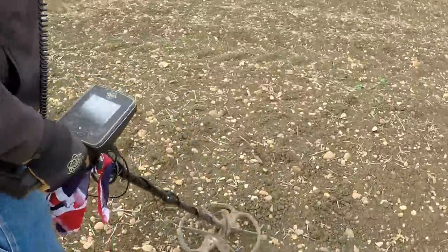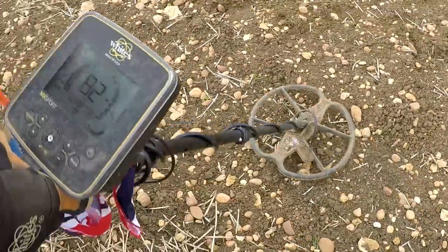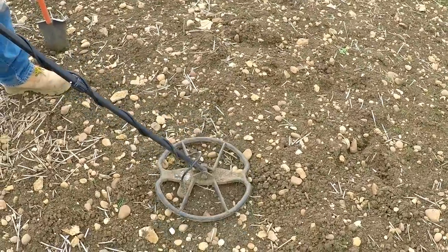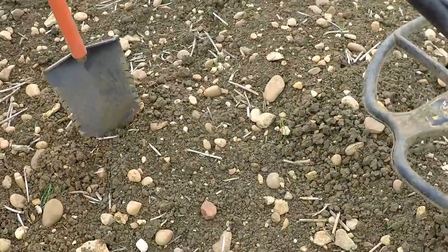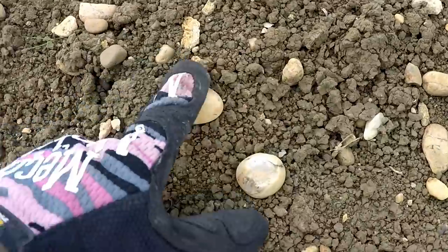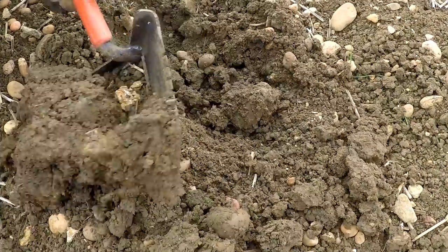Let's see what it is. Can't get it to go any lower than 77. Wow, let's dig it. The rocks here are so pretty, guys. They're all orangey colored, and look how smooth and round they are. I actually picked up a bunch to bring home. They look like little potatoes.